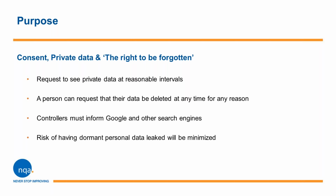Now, when a request to be forgotten has been made, the controller is obligated to inform Google and other data gathering organizations that all copies and links to said data must be deleted. The risk of having dormant personal information linked to third-party marketeers will be greatly minimised under the new law.